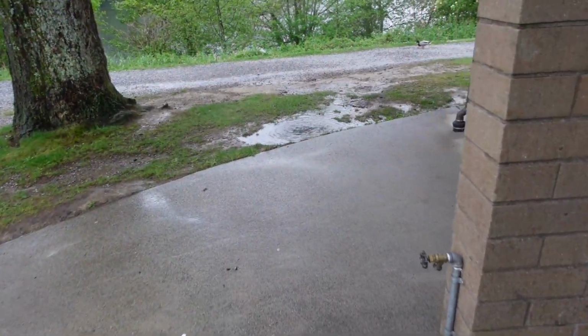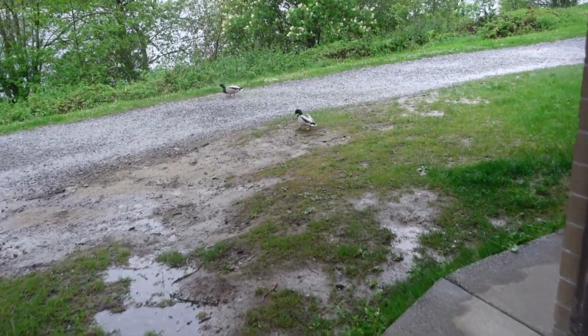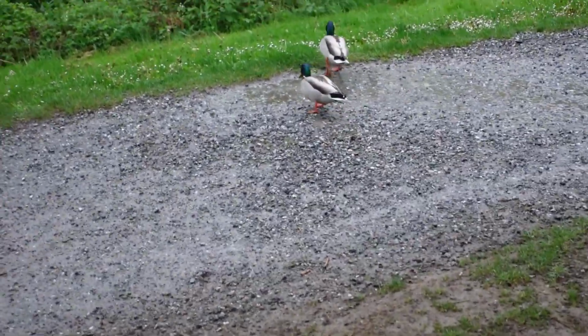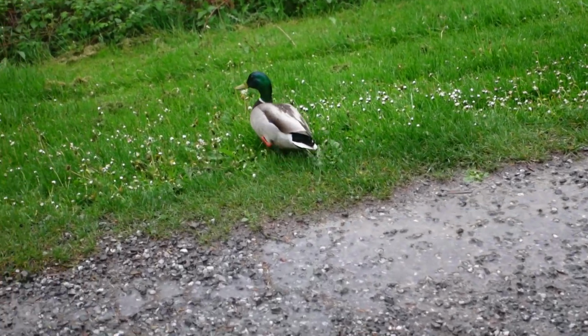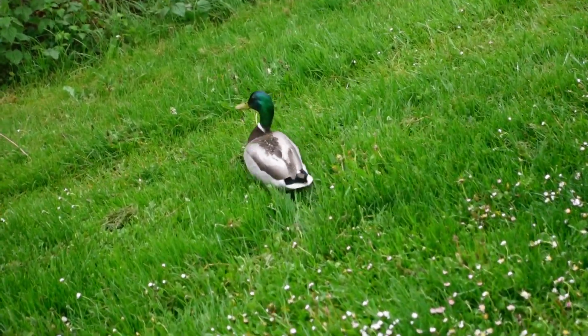I did spot a couple ducks here. We're going to try to sneak up on them, see what they do. There's two of them there. You see them? Get as close as we can. Hopefully they don't fly away. Some ducks can be kind of brave. These guys seem to be all right with me so far.